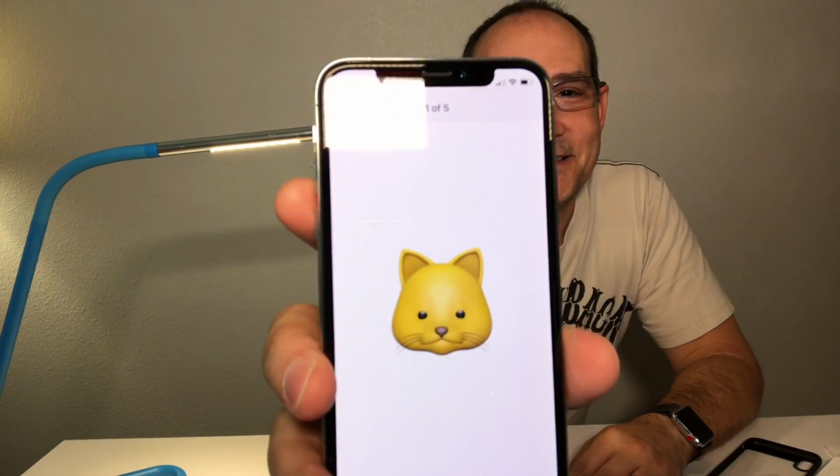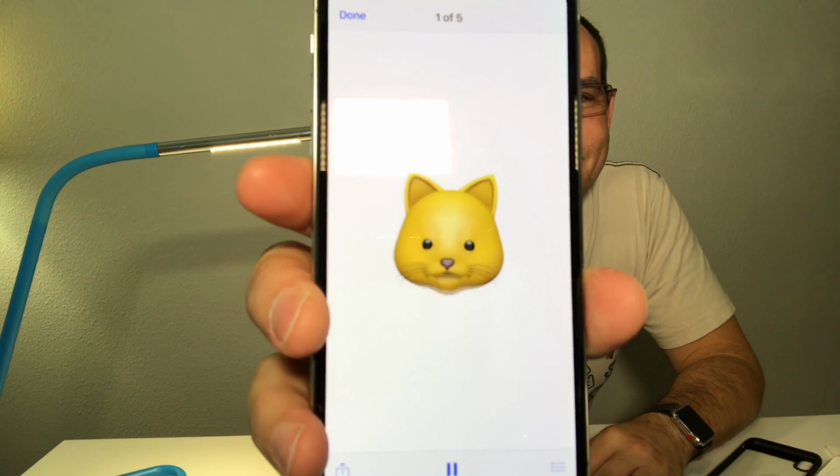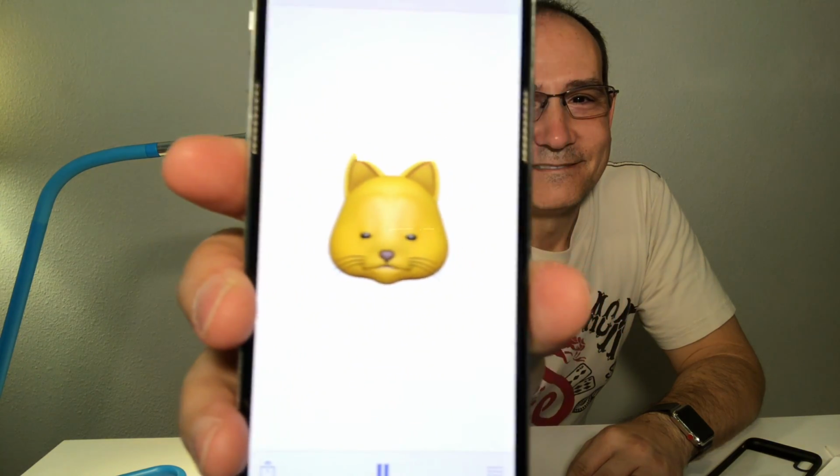So this is what I did for my wife. I did a cat one. Meow. Listen to this. I love you. Meow. I know that's silly, but you could just do those silly things with this Animoji. It is really very cool.